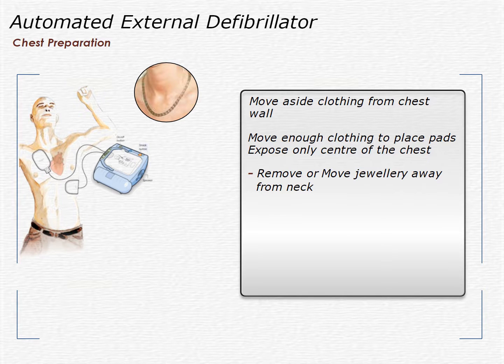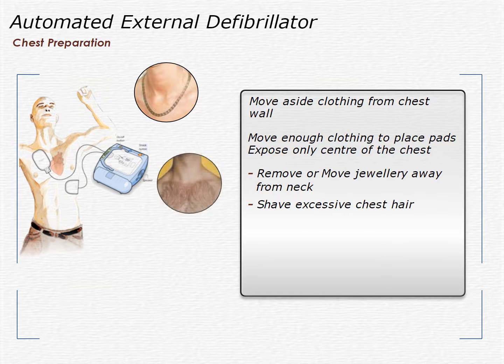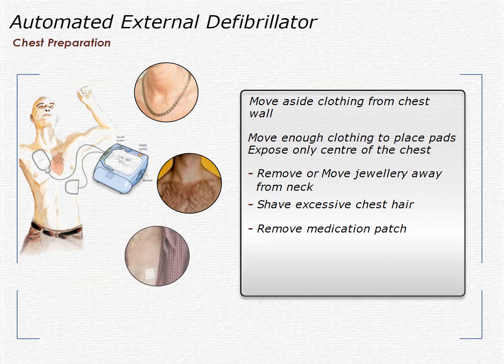If the person has a lot of chest hair, you may have to trim it. AEDs usually come with a kit that includes scissors and/or a razor. If the person is wearing a medication patch that's in the way, remove it and clean the medicine from the skin before applying the sticky pads.